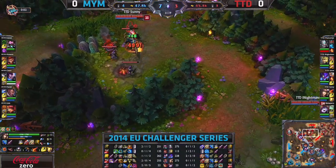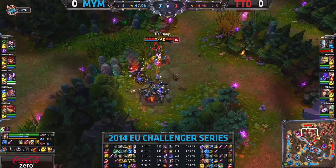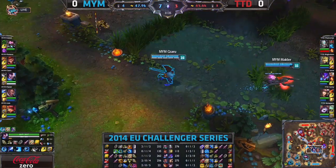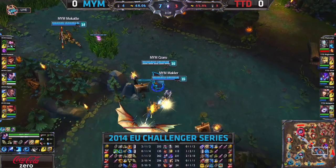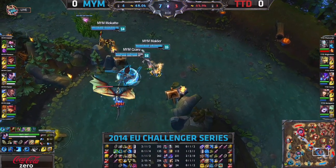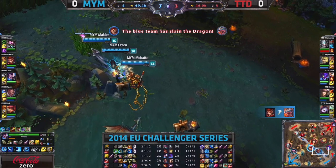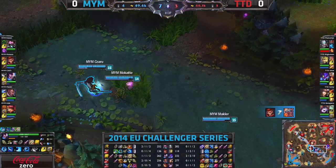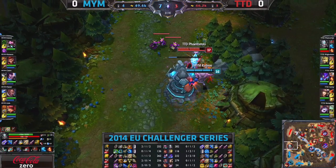Even if you give up Baron at this point in the game and you take Dragon for it, the gold's as long as you're able to hold your turrets in the siege, then it's not that big of a deal. But as you see here, they're not able to answer the Dragon either, so giving away both of those would be definitely detrimental. Okay, so Dragon goes away. That's, I believe, now the 5th in a row for Meet Your Makers.